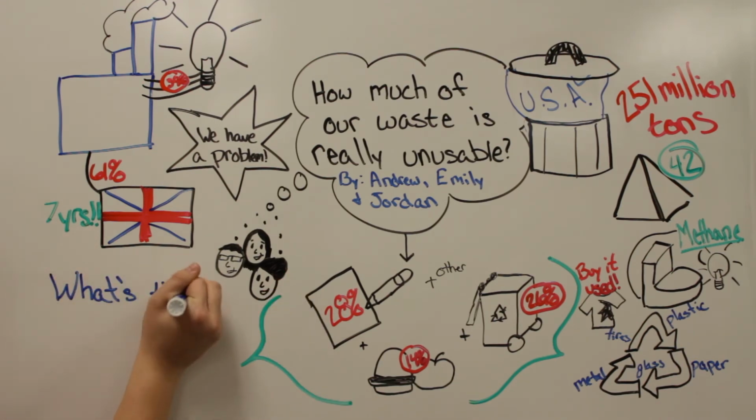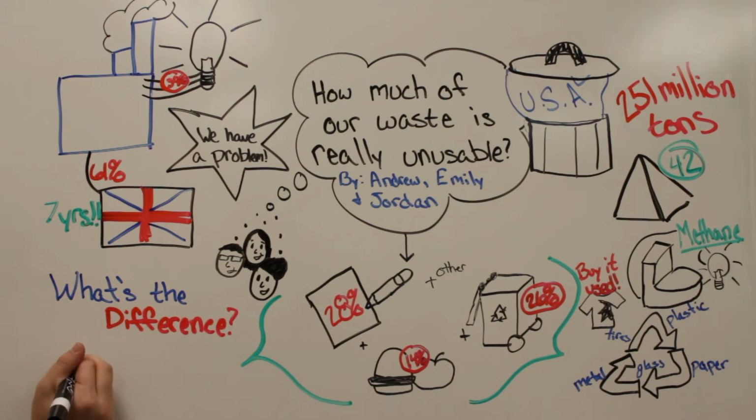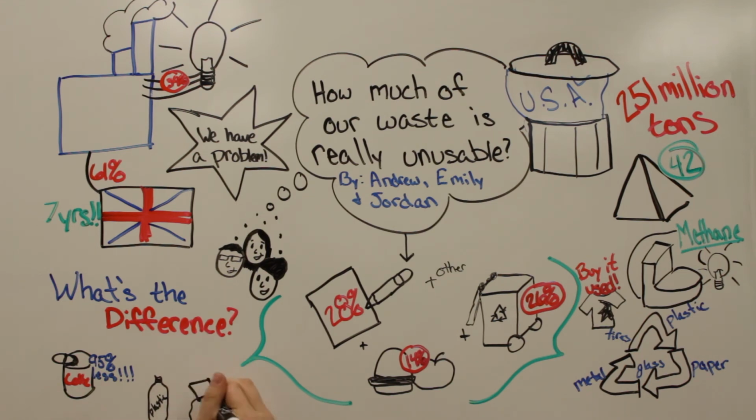By doing that, you save not only money, but resources for making new clothing. So what kind of difference does this make? You see, as college students, we can actually make a difference. By recycling one aluminum can, it uses 95% less energy than trying to make a new one. Another thing is simply one plastic bottle. Recycling one plastic bottle can run your laptop for 25 minutes. That's an entire How I Met Your Mother episode.